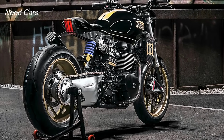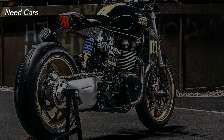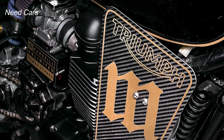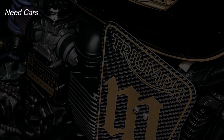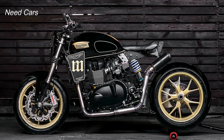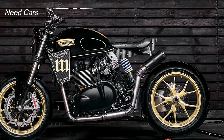But this wasn't just about aesthetics. The rear suspension setup also received a major upgrade. Mandrill chose to use a monoshock from Gears Racing, a high-performance shock absorber designed to give the bike better handling and stability. To complete the transformation, the shock connects to a repurposed Ducati 1098 swing arm, making for a rear section that's as functional as it is eye-catching.